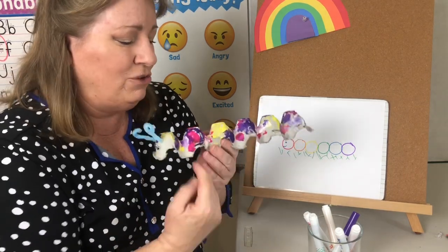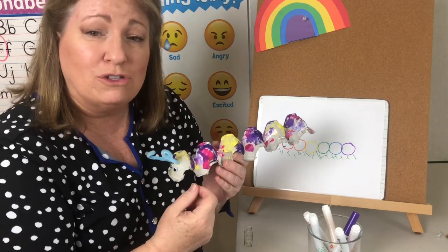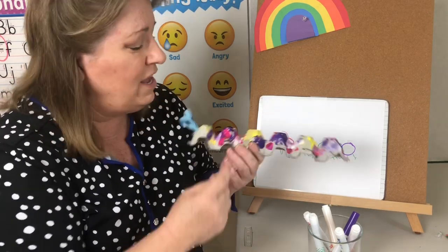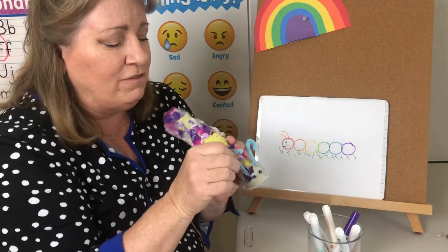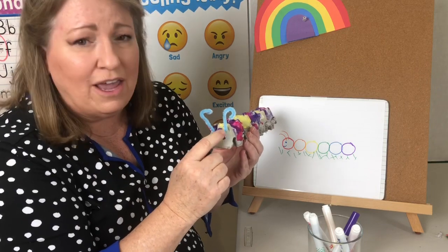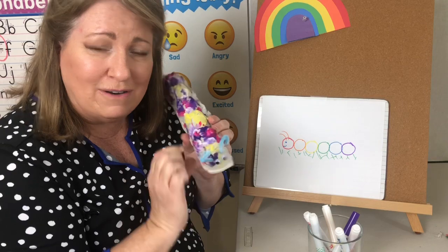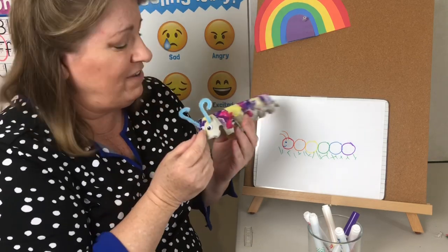And one of them is you can cut just a part of it and you can paint it, or you can use crayons, or you can use markers. And then if you have toothpicks or these little wires, you can either draw an eye or maybe even have some eyes you can glue on, and then you can put little caterpillars, and now you have something to play with. Isn't that fun?